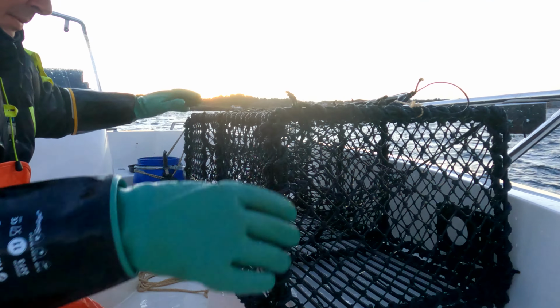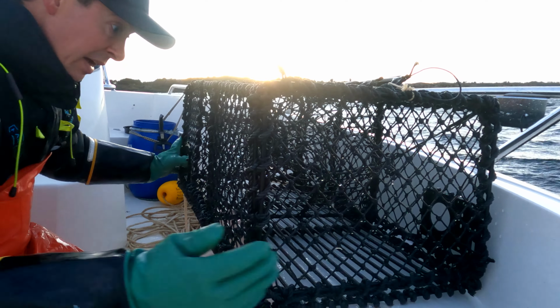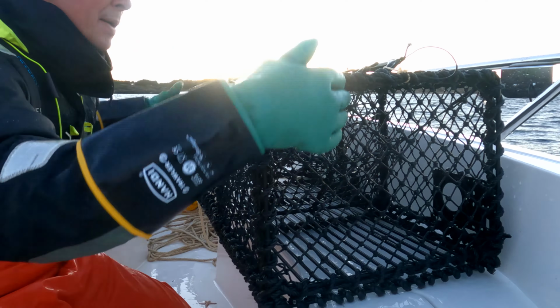Peculiar. What is this? Is there a hole in my pot? No. There's always something, you know. There's not even a crab, but still the bait is almost gone. So I'm thinking there's been a lobster in here. So I'm putting it back right where it was.